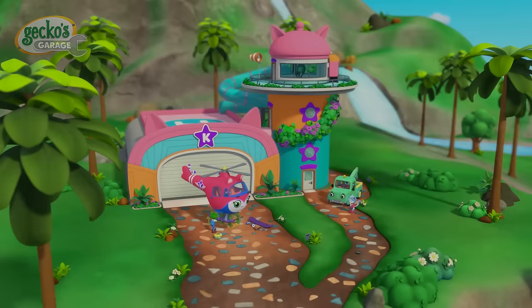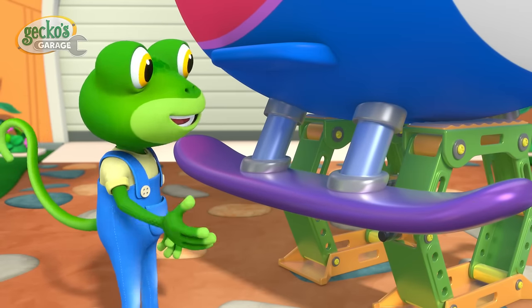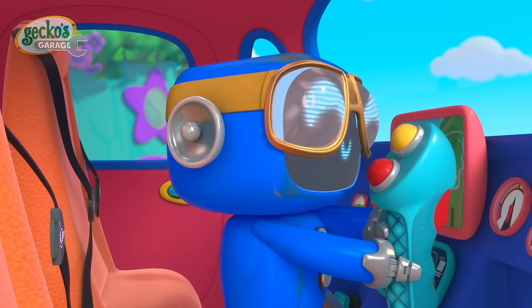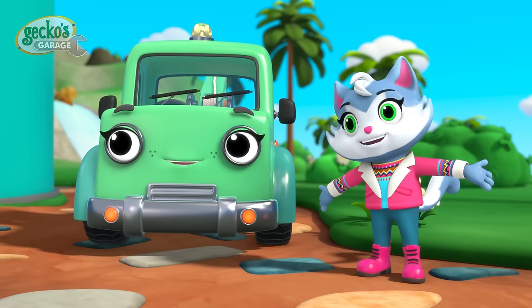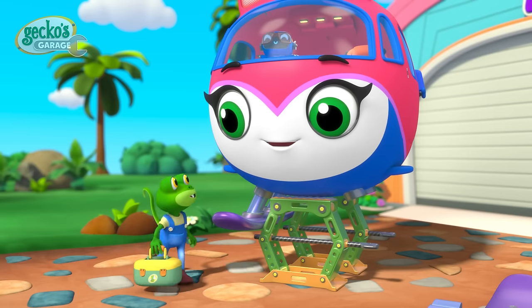Goodbye, everyone. Hello, everyone. Today, we're refitting Helena's skids. And then Blue is going to help repair Helena's autopilot so she can fly herself. Gracias, Gecko and Blue. Helena will soon fly and land safer than ever. One skid secured, one skid to go.